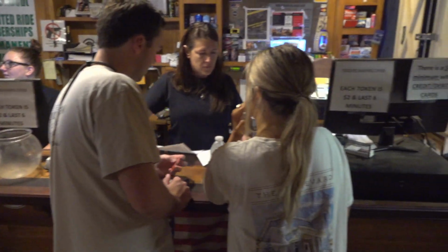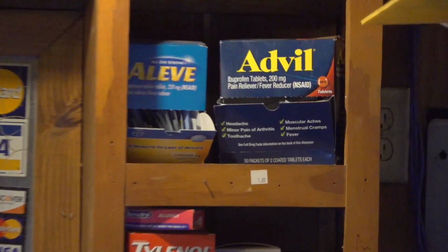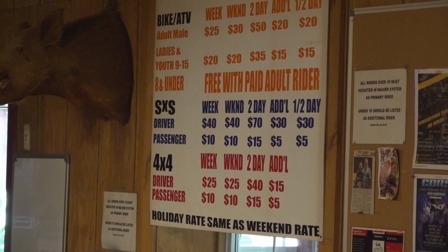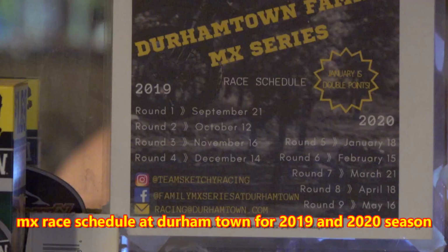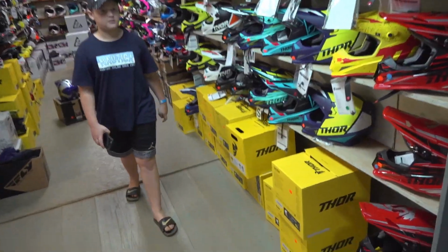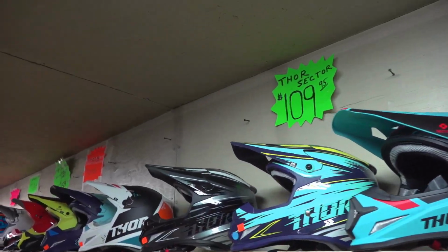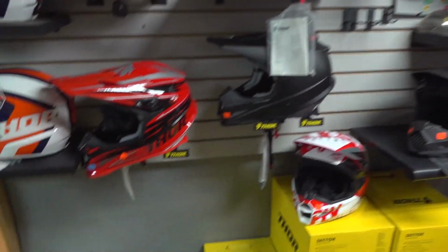There's all the signs that they have up there. For your information, look, they have Advils for after the day of riding. There's all the prices for your information. That's cool. There's their race dates for the 2019 and 20 season. We're just in the pro shop checking out all their helmets, boots and stuff. There's their prices for all these, Thor mainly, Fly Racing.